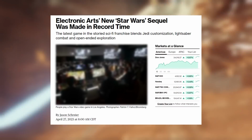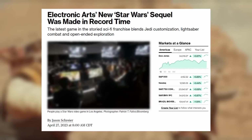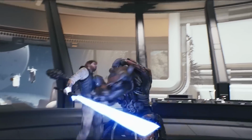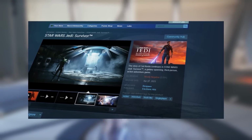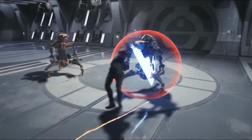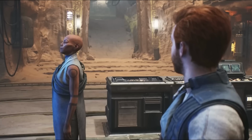And there's also an article here that states Electronic Arts' new Star Wars sequel was made in record time. Which again seems odd. If they made this game so quickly, why didn't they take the time to do the performance stuff? It seems like they thought they could get away with it, but now, only after the Steam reviews being so negative, it seems like they're going back on that. But with EA, man, it really is kind of a disgrace that EA is just allowing these things to go through.